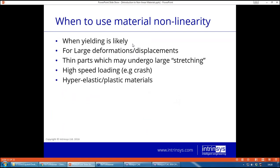So we've learned what a nonlinear material is, which is everything, but when do you use material nonlinearity? It's basically when yielding is likely to occur. As I mentioned, if we have our Coke can, a nice simple example, and we're pulling it apart, if you're likely to have an enforced displacement of, let's say, 100 millimeters, it's very likely to yield. So you do need to have a bit of knowledge of what you're doing, a bit of an engineering cap on your head, to understand how these materials are likely to behave, and that's when you determine when to use material nonlinearity, so when yielding is likely.